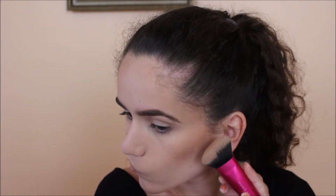And for this side, contouring, I'm going to use this shade in the Wet n Wild palette, this shade right here.